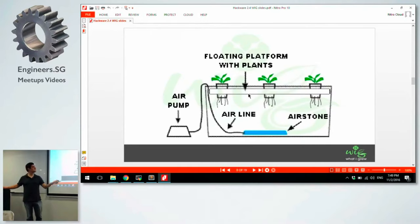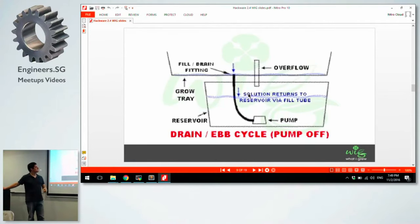The other thing is, sometimes with a floating platform, this you'll mostly see near the sea, but not for growing plants. Usually they will grow seaweeds and things like that. But it's the same premise. It's just a different setup where you actually float the platform inside the water as opposed to bringing the water up with a wick. After that, you'll see there's a different setup where the reservoir actually floats, pumps the water up, and then it floods the entire system.